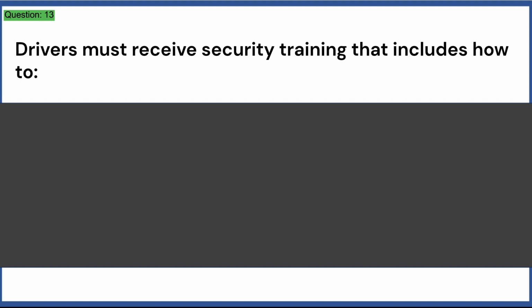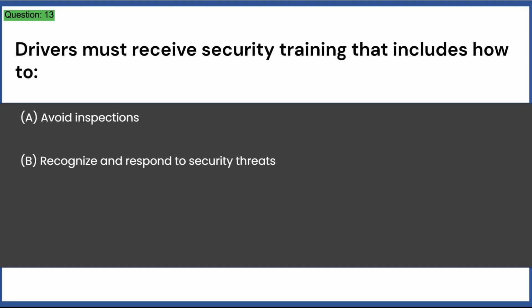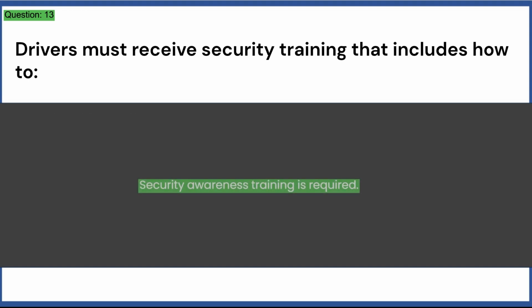Drivers must receive security training that includes how to: A. Avoid inspections. B. Recognize and respond to security threats. C. Report accidents only. D. Use placards. Answer B. Security awareness training is required.